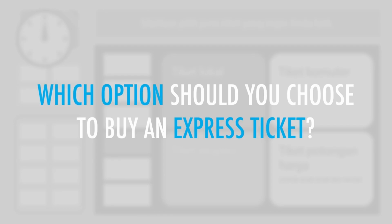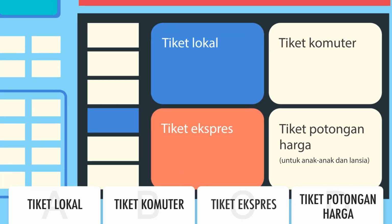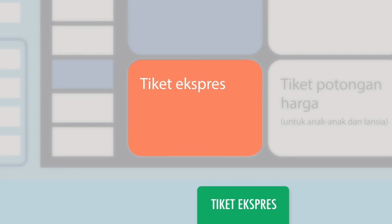Which option should you choose to buy an express ticket? The option on the bottom left is for an express ticket. Tiket ekspres.